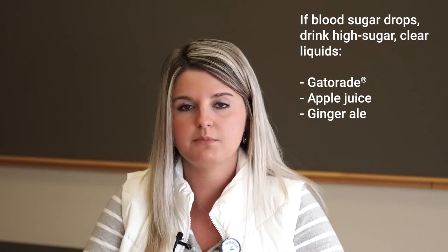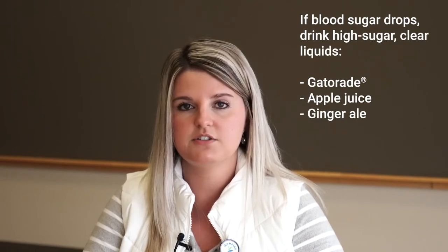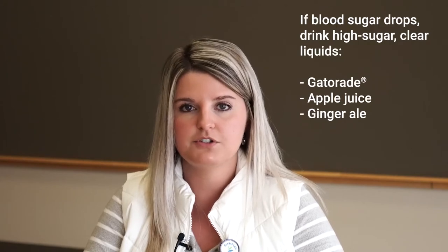If you're a diabetic, we would want you to start holding your short-acting insulin or your oral medications the day of your procedure, and we would want you to check your blood sugars frequently, every 2 to 4 hours. And if your blood sugar starts to drop too low, we would want you to drink plenty of high-sugar clear liquids, such as Gatorade, apple juice, or ginger ale, to keep your blood sugar levels normal.